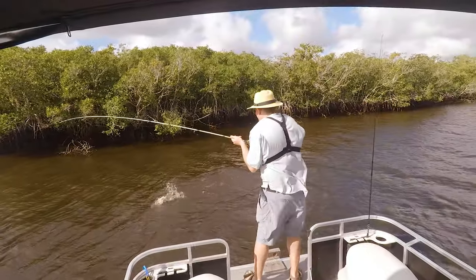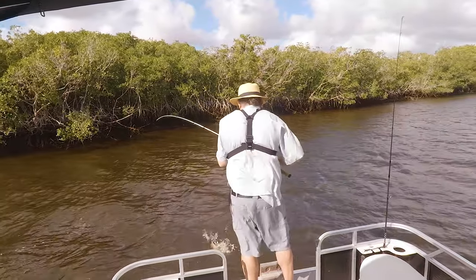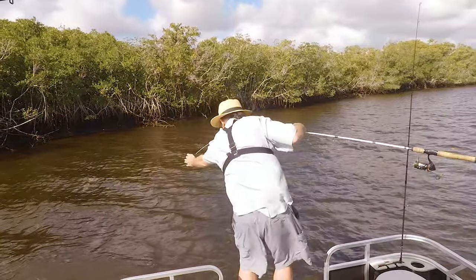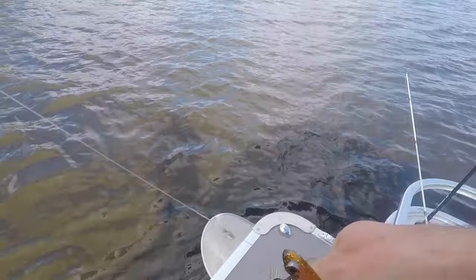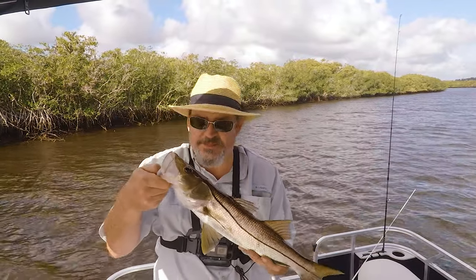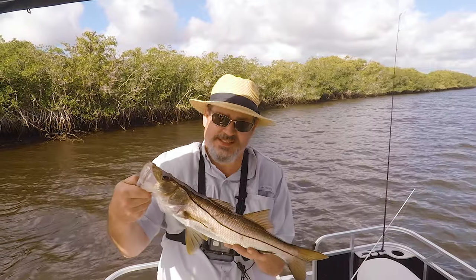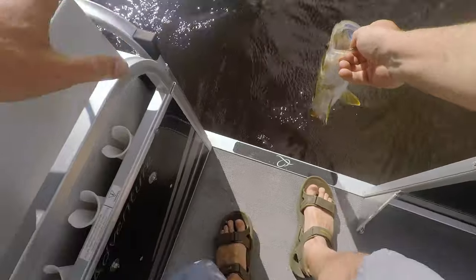Fish on. Hey, let me get that snook done quick. Weird cast. Little guy. Come on up in here. All right, got the snook done quick. That was like the fifth cast of the day. Little guy, I don't know, 16 inches, something like that. Pretty sweet though. Right on. Back you go, my friend.